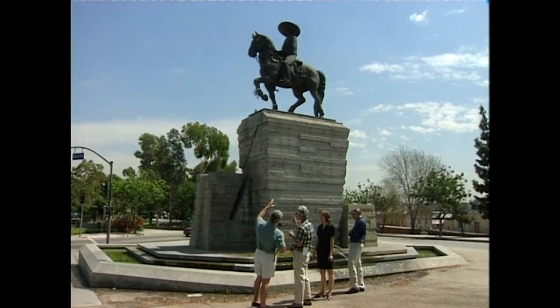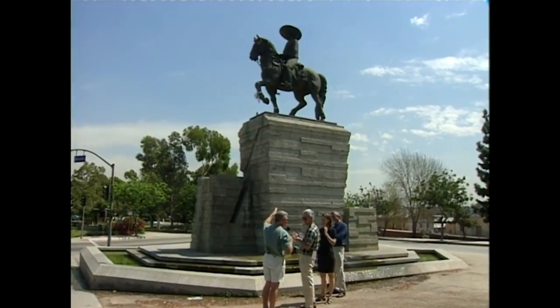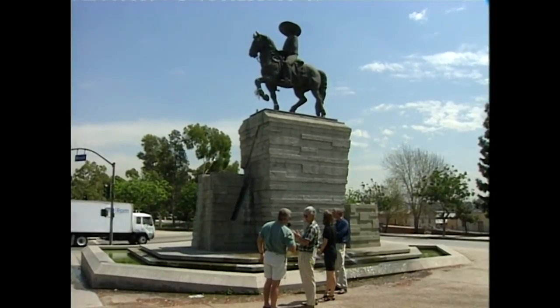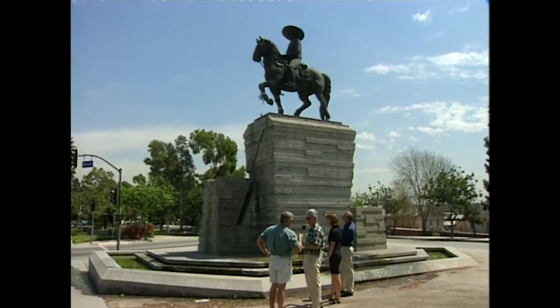So wait a minute, there are only three equestrian statues in the entire city of Los Angeles? Yes, and two of them are here. All right, and obviously this is one of them. That's right. A big horse. Right. Who's up there on top of the horse? Emiliano Zapata.